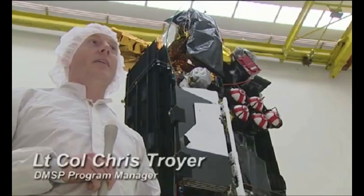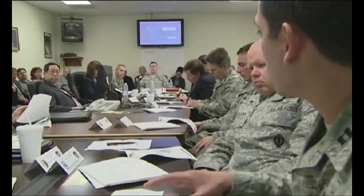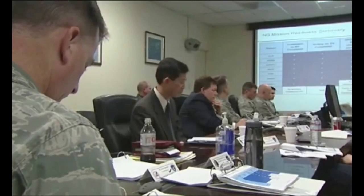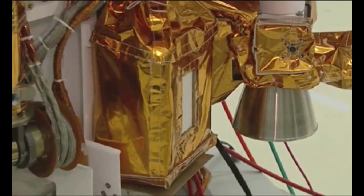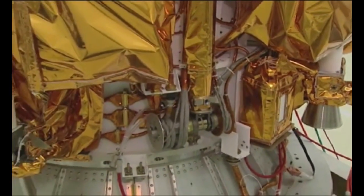We've been working hand in hand with our contractors, with our aerospace personnel, with our Air Force team. Everyone has come together. Couldn't ask for a better team or a more solid team. We've got a satellite up there right now that's been running continuously for 18 years. Been a very good investment for the country as far as providing weather and space environmental data.